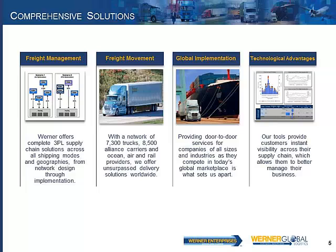Our comprehensive solutions, as I spoke earlier, we do freight management, and that's where we see a lot of the 3PL and international moves. We also do freight movement. There's no doubt that we own assets and use those to move freight across the U.S. as well as then globally. We do have some trucks on the ground in China, but that's fairly limited, more for permit and regulation needs. And then again, our technological advantages, we believe our systems are more advanced than our competitors.